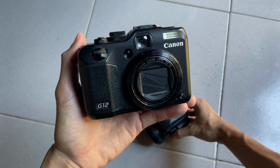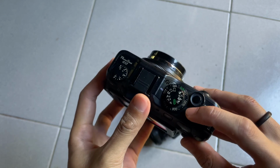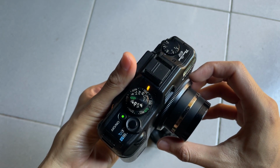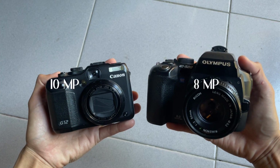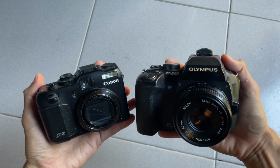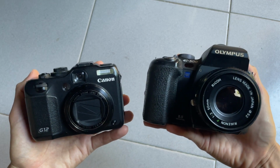And this is the Canon G12. It also has a CCD sensor. I don't have info about who made this sensor, so let's just assume it's a Canon made CCD sensor. Disclaimer, this is a fun comparison, so whatever the result, it might need more experimenting, which I'll do, so keep an eye on this channel.